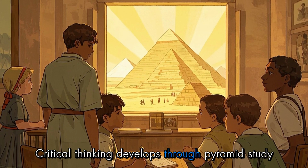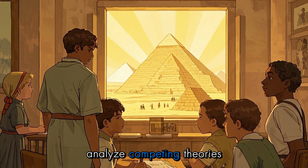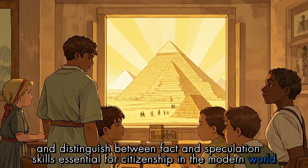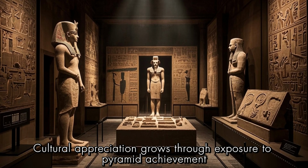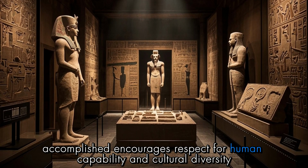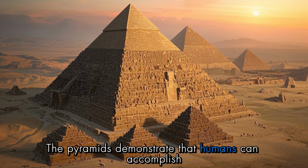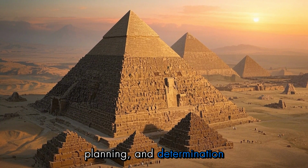Critical thinking develops through pyramid study. Students learn to evaluate evidence, analyze competing theories, and distinguish between fact and speculation. Skills essential for citizenship in the modern world. Cultural appreciation grows through exposure to pyramid achievement. Understanding what ancient Egyptians accomplished encourages respect for human capability, and cultural inspiration for achievement comes from pyramid example. The pyramids demonstrate that humans can accomplish extraordinary things through cooperation, planning, and determination.